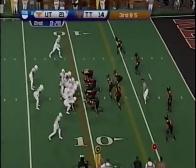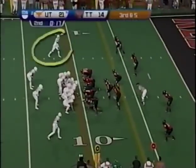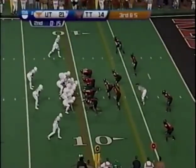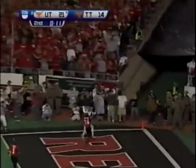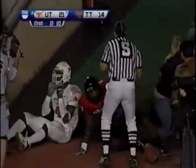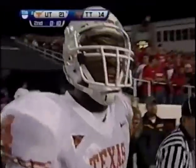Quick no huddle by Texas. Look at Lyman Sweet at the top of the screen. He's their big, tall receiver. One timeout left. Young's looking for him. Young's throwing for him, and it is incomplete. Overthrown. Now you might bring out your field goal unit, and that's what Mack Brown's going to do.